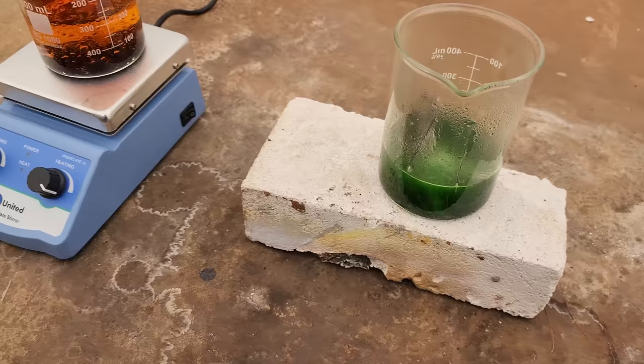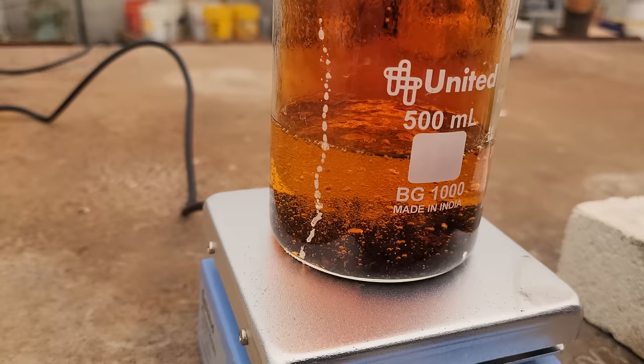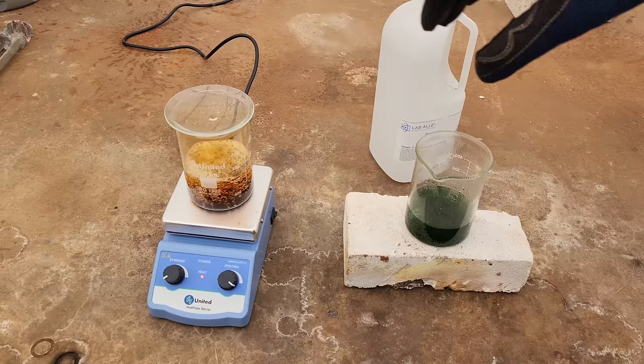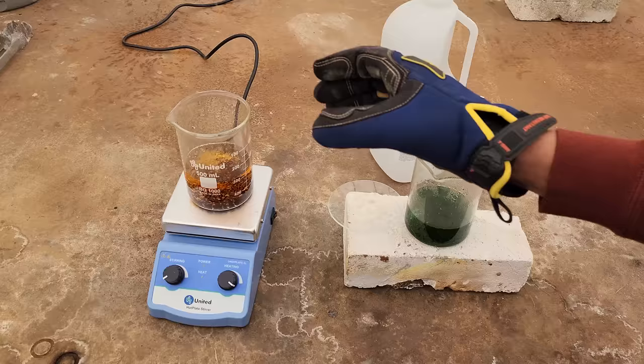Here's our second boil, much clearer than the first one. Still making some NO2, but not nearly as much. So we'll just have to see what happens. Well, our second boil is done here. No more brown gas. So I'm going to slowly pour it into here.